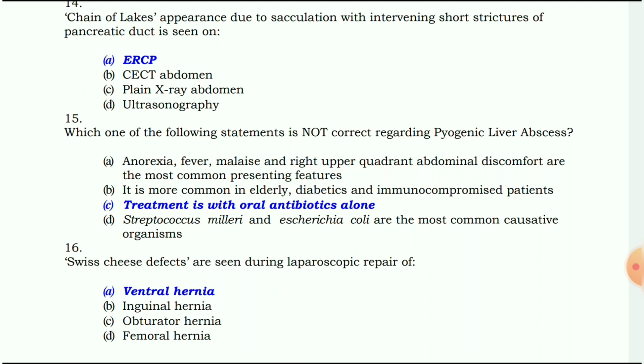Which one of the following statements is not correct regarding pyogenic liver abscess? The answer is treatment is with oral antibiotics alone. And next question, Swiss cheese defects are seen during laparoscopic repair of ventral hernia.